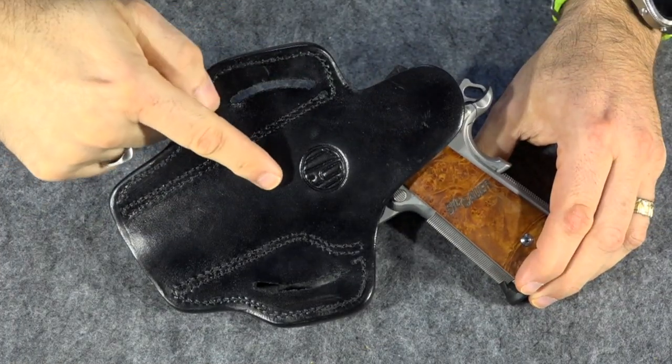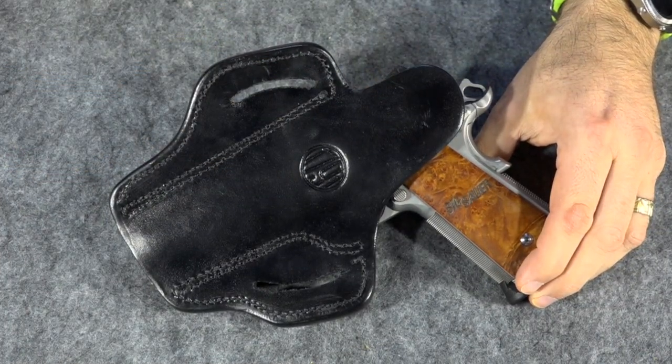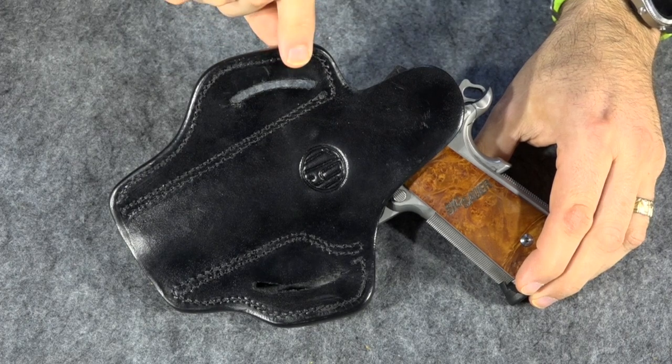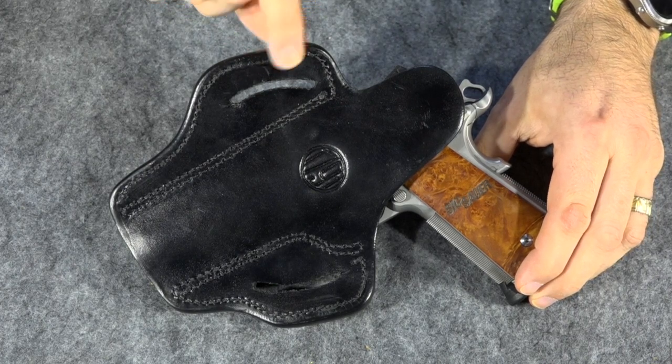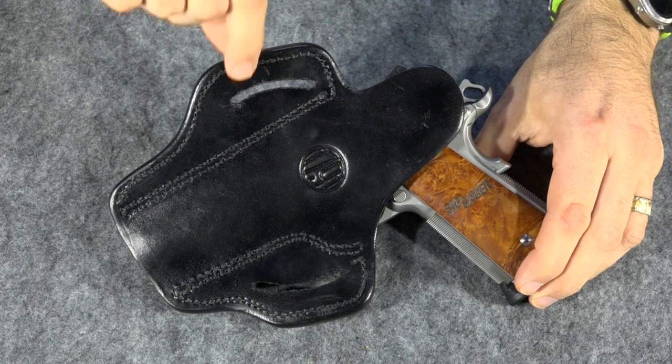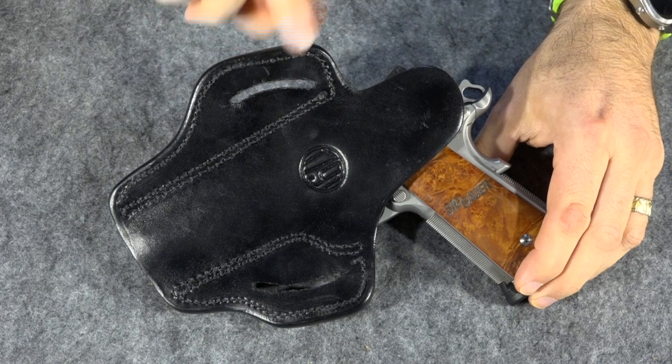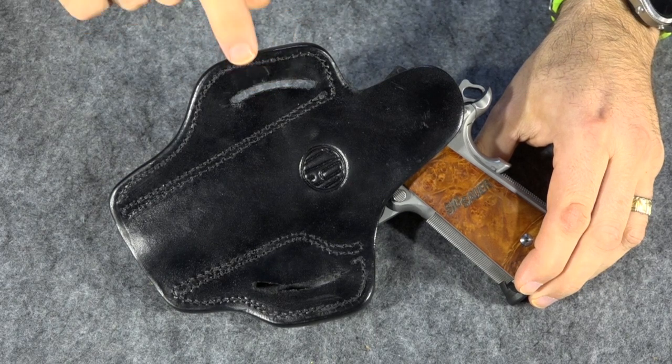Now this holster is by 1791 Gun Leather. I bought this holster off of Amazon. It was an Amazon Prime item for $49. It was delivered to me in 36 hours. I did pay $4 extra to have the early shipping, but the holster itself was $49.